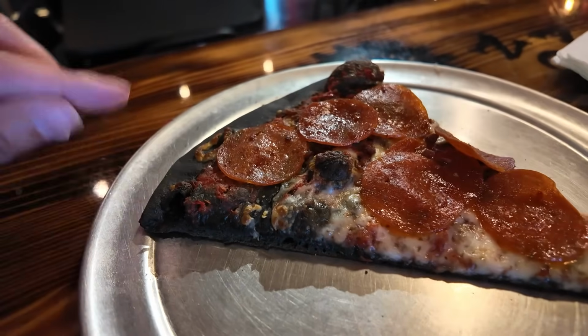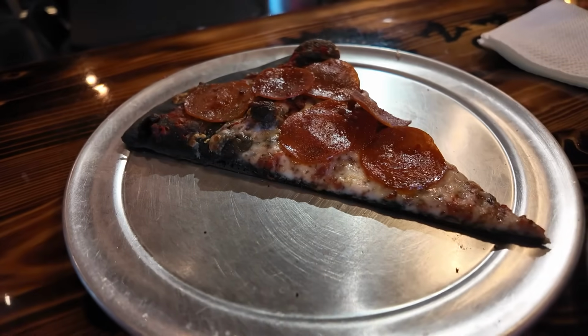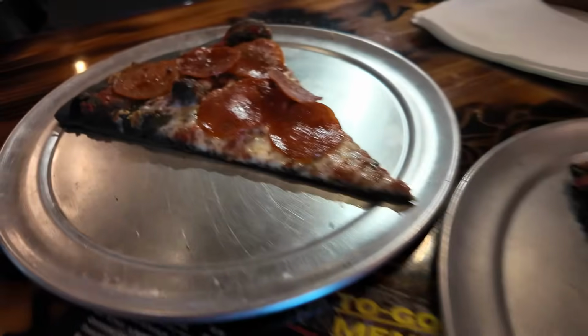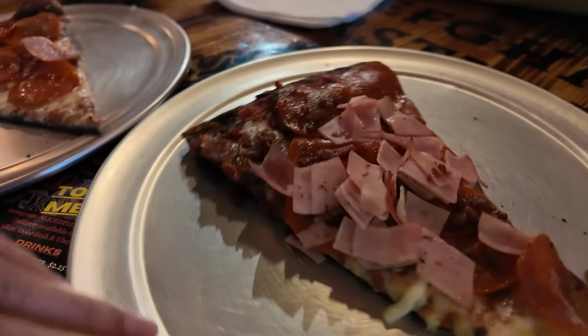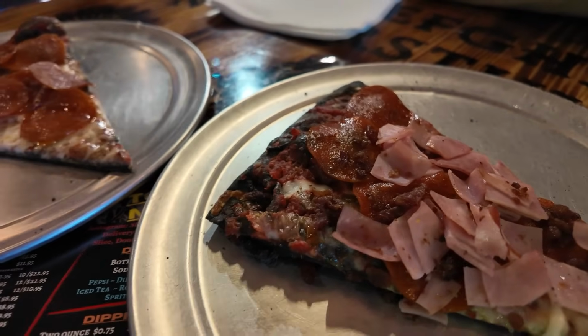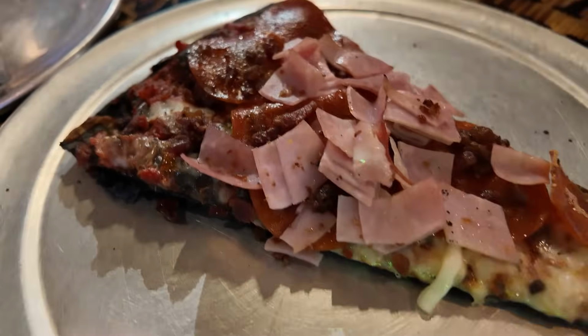This one here, which is basically pepperoni, but they call it the Pennywise pizza. So it's pepperoni pizza with Mike's Hot Honey. Ooh. And then this one is going to be the Leatherface meat pizza. And this has pepperoni, sausage, ham, and bacon. Not super cheesy. Some people might like that, but it's got a decent cheese pull there.